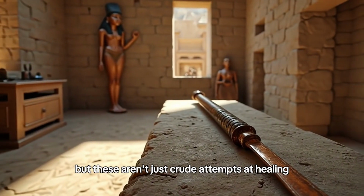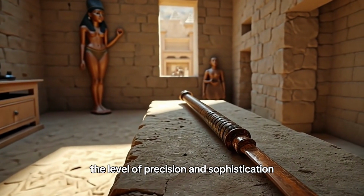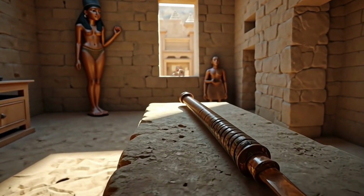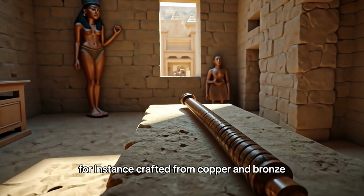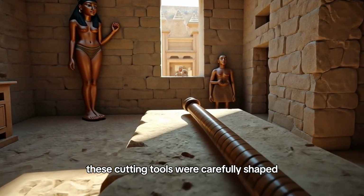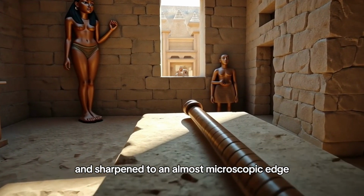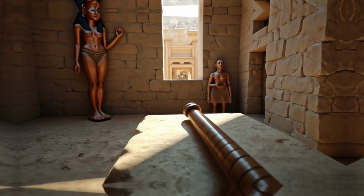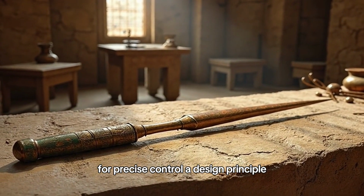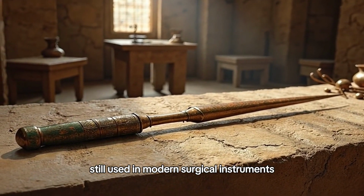But these aren't just crude attempts at healing. The level of precision and sophistication would astonish us even today. Take the ancient Egyptian scalpel, for instance. Crafted from copper and bronze, these cutting tools were carefully shaped and sharpened to an almost microscopic edge. The handles were weighted and balanced for precise control, a design principle still used in modern surgical instruments.